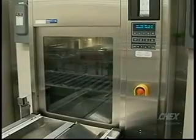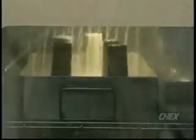Well, Matt, we're in the decontamination area of the hospital. It's called SPD. What I'd like to show you today is the new technology that we've invested in for the new hospital. They are washer disinfectors, and their purpose is to reduce bioburden on medical instrumentation.